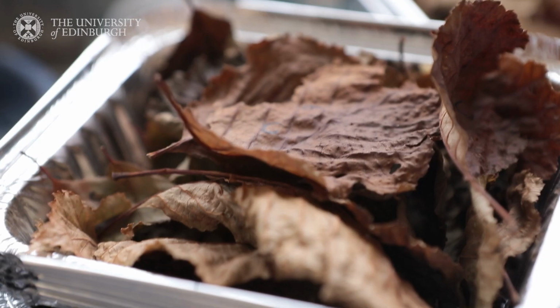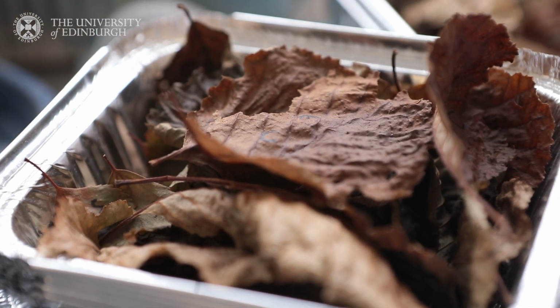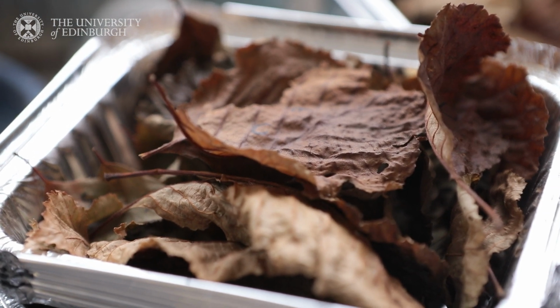Global soils contain much more carbon than is present in the atmosphere as CO2, so there is huge potential to remove carbon from the atmosphere in the form of CO2 and mitigate climate change by increasing the amount that's stored in soils. And although there are conventional ways to do this, biochar is an increasingly important option in terms of achieving that objective.